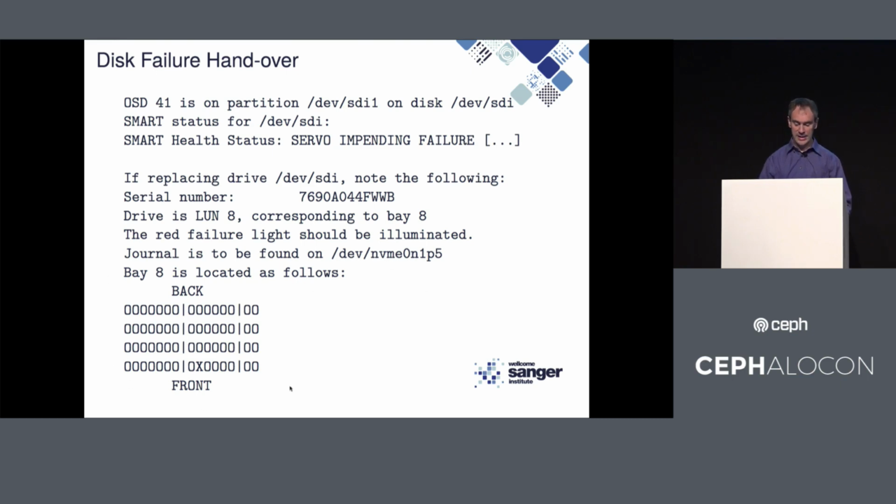And then we put up this little ASCII art map. If you ever open one of those 4U Supermicro servers, this is how the 60 bays are laid out, and basically X marks the spot, tells you which drive to pull. Now, I understand from the keynote this morning that eventually in Nautilus or maybe Octopus, Ceph will do all of this for you. In the meantime, we've written a bunch of scripts that do it, and this makes our DC colleagues' life much easier.